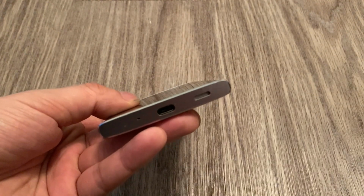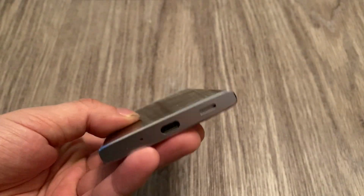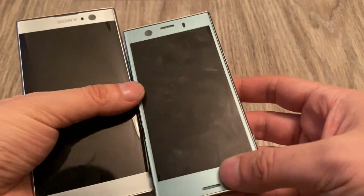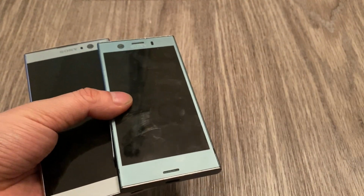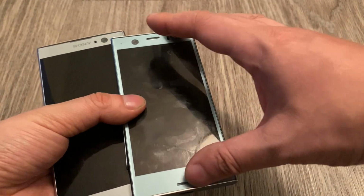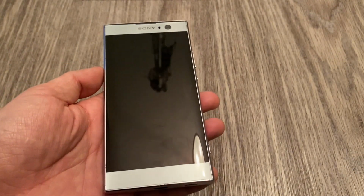Of course, it charges with USB-C as well. I don't like that I only have a mono down-firing speaker here. I really wish they would have the stereo speakers that are front-facing like the Xperia XC1 Compact has, right? So I did a video comparing the XC1 Compact sound with the down-firing speakers of the iPhone SE, and you can just obviously tell how much better the stereo front-firing speakers are. So I don't know why Sony got rid of that in this phone.